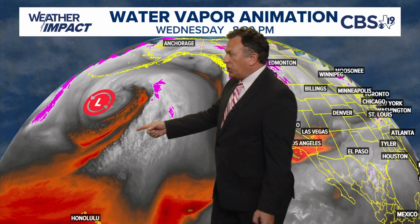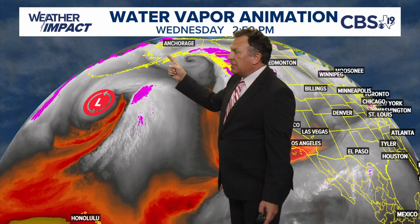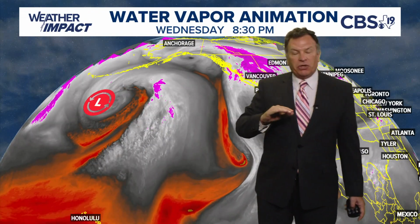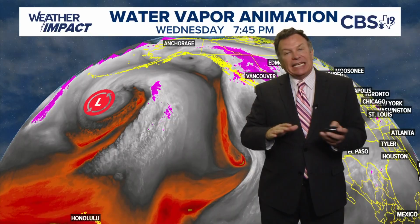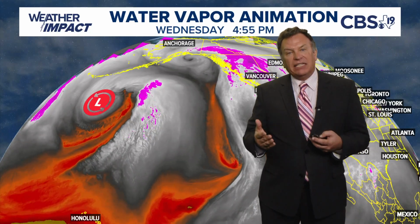Water vapor imagery showing you very dry air wrapping into a powerful area of low pressure south of the Aleutian Islands. This is moving to the east. These little areas in purple, those are ice crystals, so there is a lot of vertical development in that storm already over the Pacific. So in the coming days, as it gets closer to the shore, we'll continue to get weather data, computer model guidance will come in.